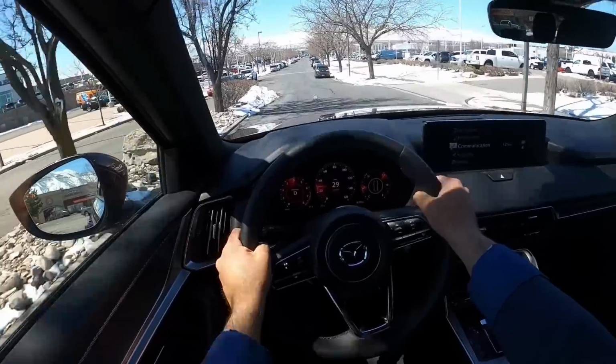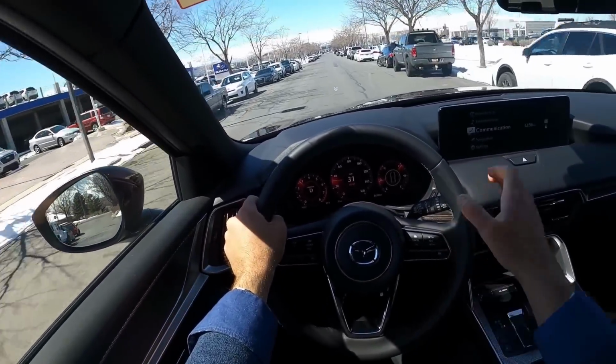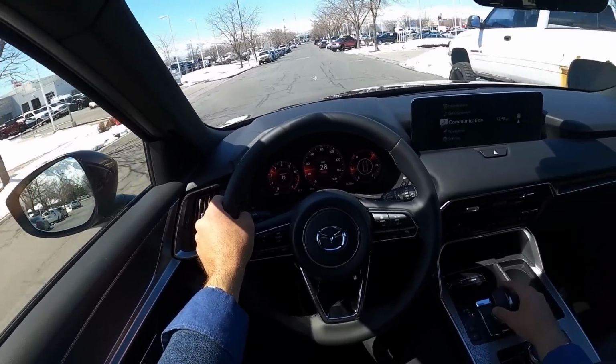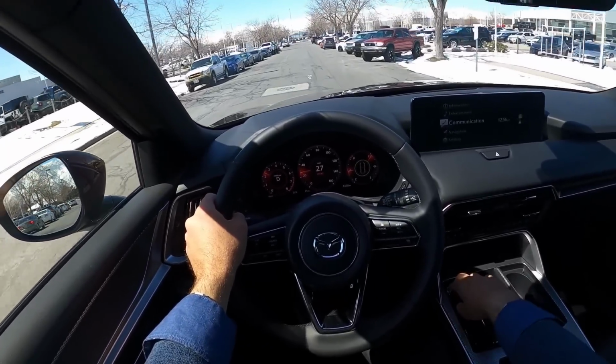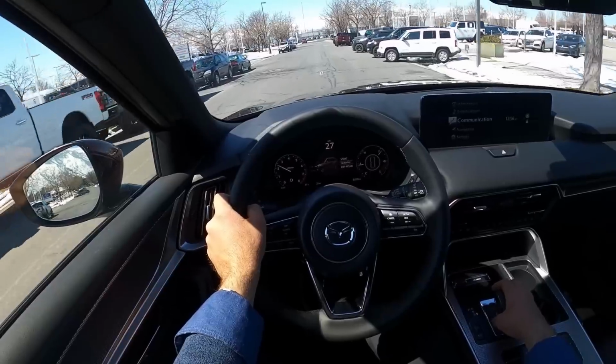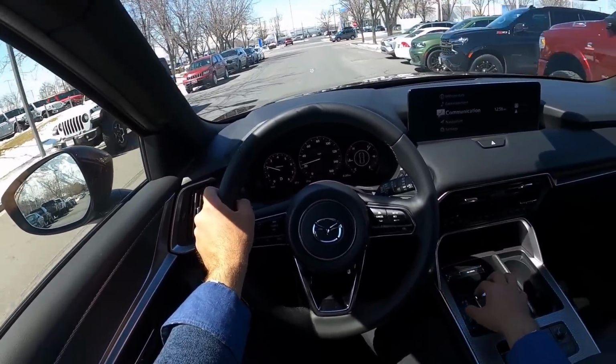It's definitely heavier. Again, it's not insanely fast, but when you compare it to other vehicles in the segment, it's so much better. Just the overall power band and the feel, everything here with the CX-90. So setting things up with the CX-90 drive, the powertrain is definitely the high point of this vehicle.